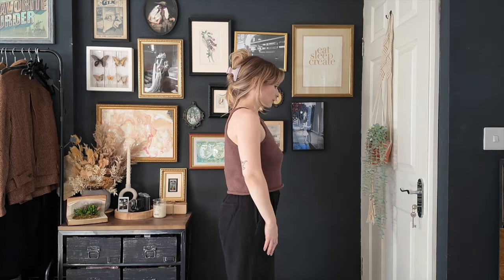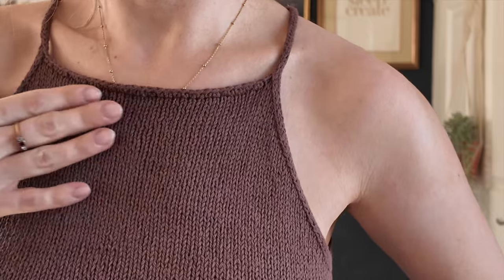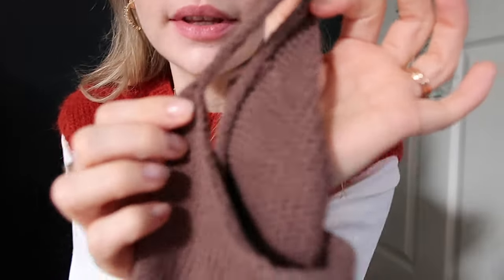All the details of this will be on my Ravelry, which I will link down below. You cast on, you work up into the armholes, and then after that it goes super quickly when you work decreases down both sides, and then you make the little I-cord straps. It was my first time making I-cord straps, and oh my god, I absolutely love them. I just think they are the cutest things ever.